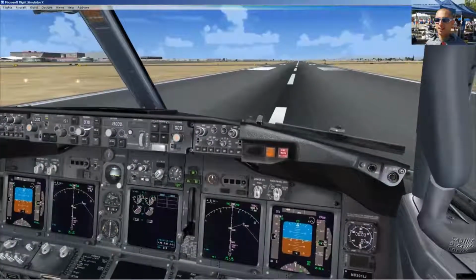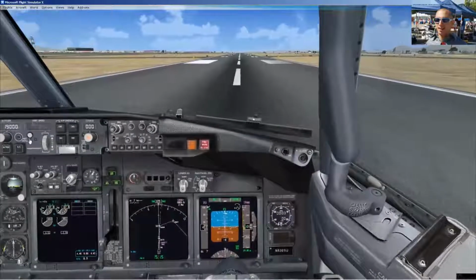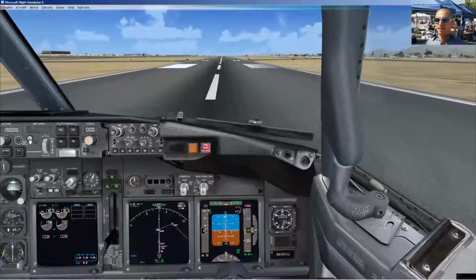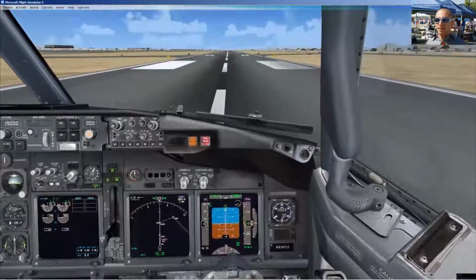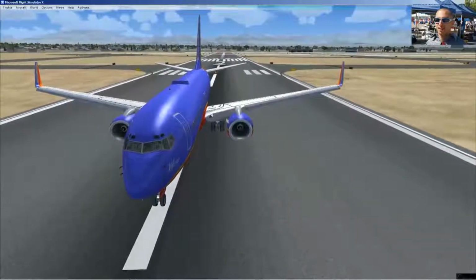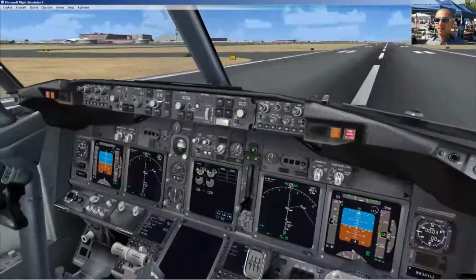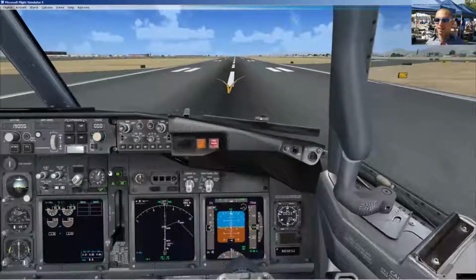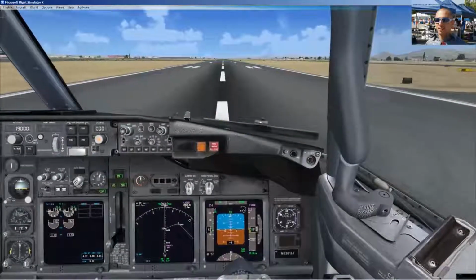Okay, and we're ready to go. Go ahead and toga. 91.8%. Thrust is set. Alright, so we're looking for 80 knots. We're going to cross-check the speeds there. Wind is variable. Airspeed's alive.